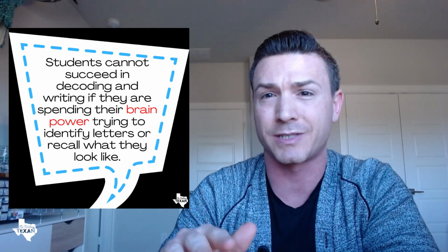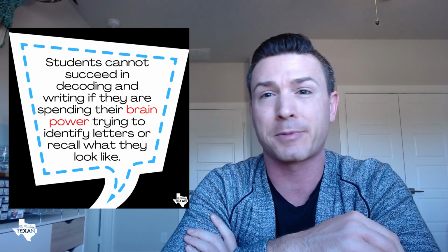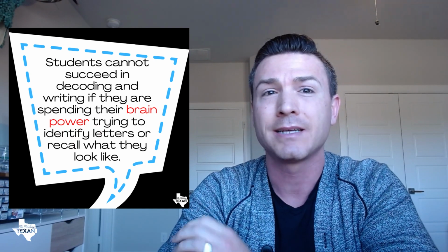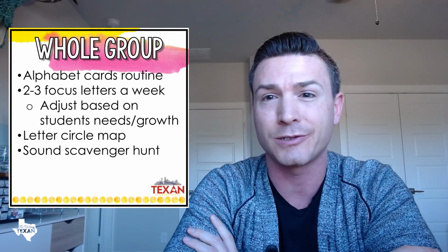These skills are what are going to enable our students to read well beyond a level D and well beyond what they're going to be comprehending in a level D. They're going to be able to read much more complex text. So we definitely want to make sure that we are taking the time to give our students this really important practice. So let's look at a few whole group activities that you can do with your students.